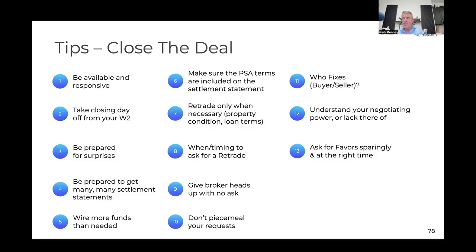I will say the sooner you can close a deal, as a buyer or seller, it doesn't matter, close it. Time will kill deals. You've probably heard that before. I cannot tell you how many things, even right up to the closing day, have happened that came close to killing a deal. Don't let time go by.